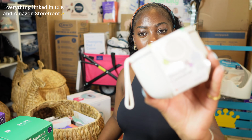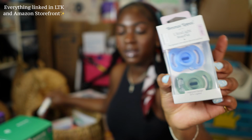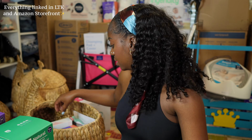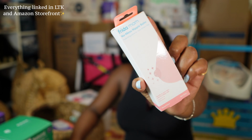And then this is a formula storage container. Once again, I don't plan on formula feeding, but I was gifted this. And then we also have some pacifiers. He has more pacifiers laying around in smaller little containers, as well as teether toys. He has a few of these teether toys. And then I was also gifted this no mess nipple balm.